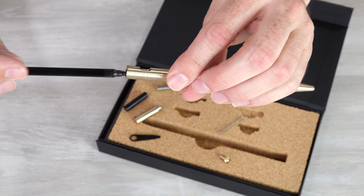My only quibble, as I mentioned though, is that it really does need a better pocket clip, because if you're going to put this in your pants or your shirt or wherever, the pocket clip definitely does need to be designed better so that it stays on there, so that it doesn't move around, and so there's some good underclip issue at the tip there.